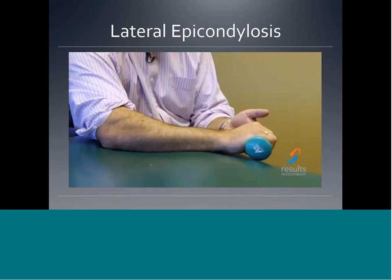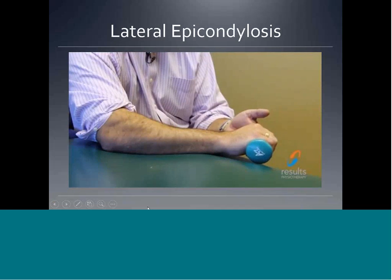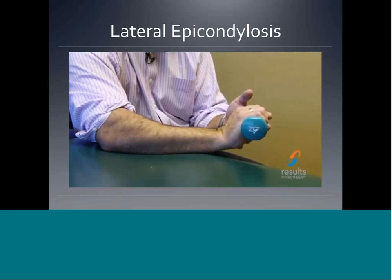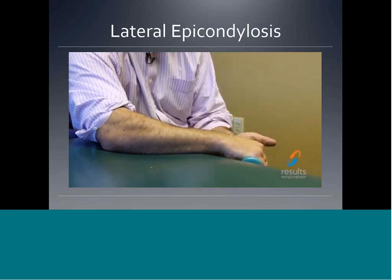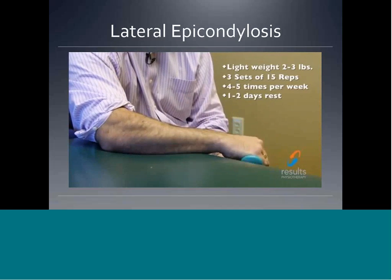And then same thing with tennis elbow. Again, you start in a shortened position with the weight, and then you slowly let that weight go down. So you start in a position, you let that force go as the tendon's getting longer, and then you use the other hand to put you back in that position.